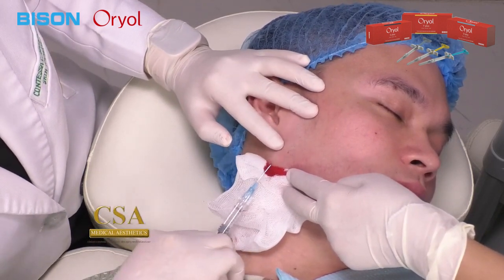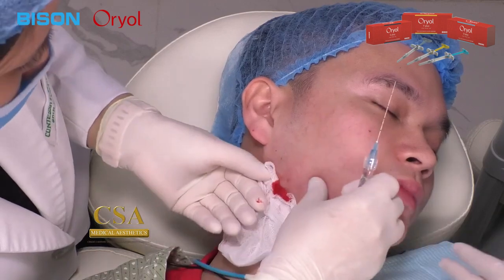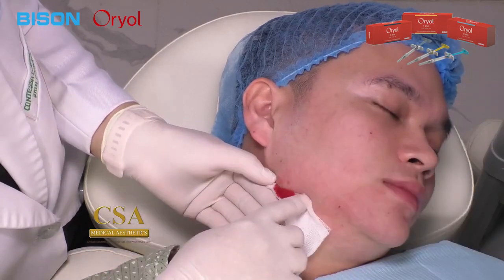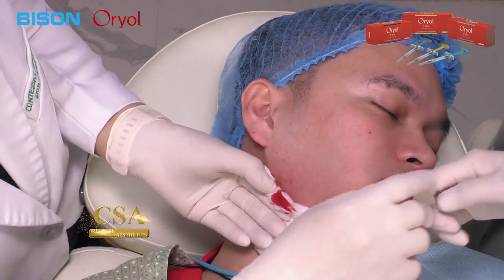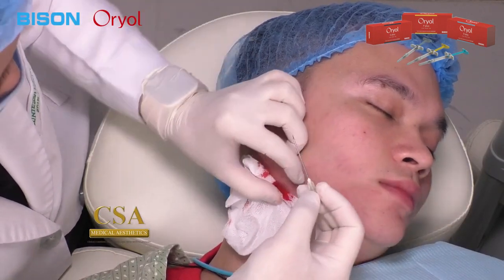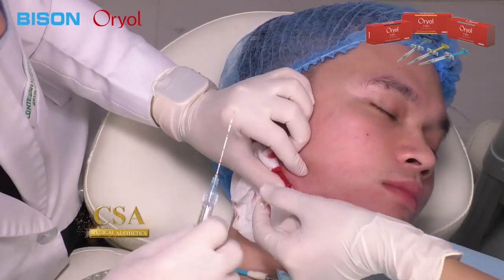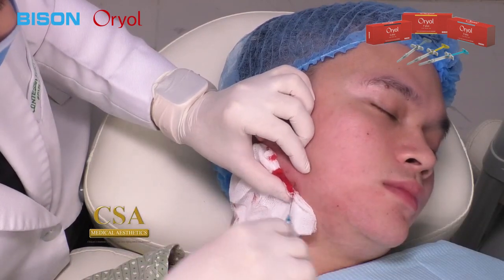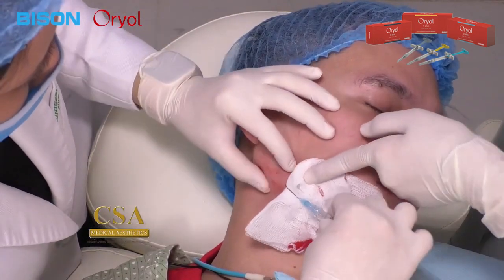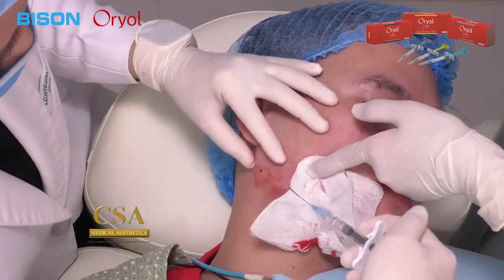Okay, so a little bit there. And then, since I have my other entry point, in this section near the angle, I'll make another entry point just to improve the body of your mandible. Now, avoiding again that antigonal notch, I'll make an entry point here. Multiple entry points for Darwin. And then perpendicularly direct your cannula and glide it towards the ramus, towards the angle rather.